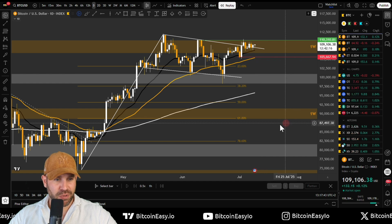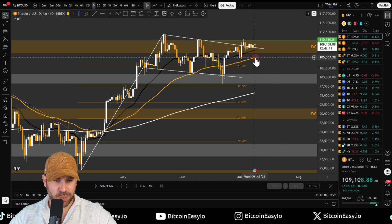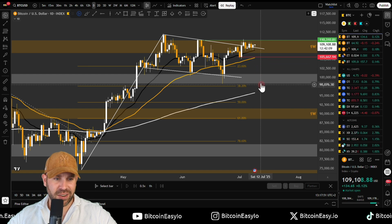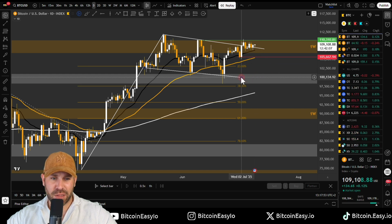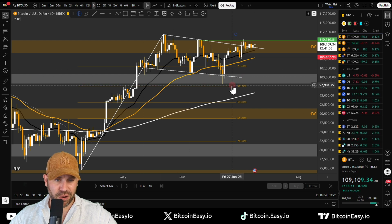There, the pivot point is right at $105,700, in perfect alignment with the 50 EMA here as well. Closes below there then take us down here to that range between $100,000 and $98,000, where we then also find the support of this trend here just below there, the 38.2.